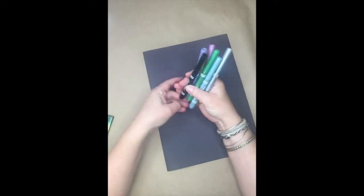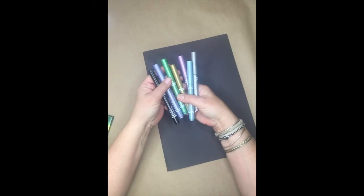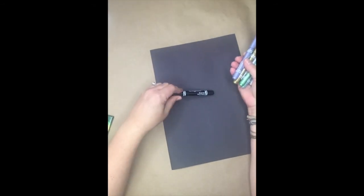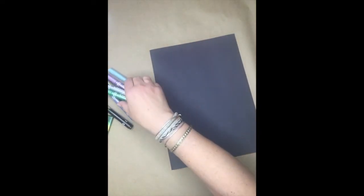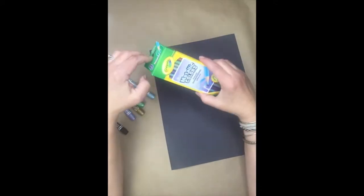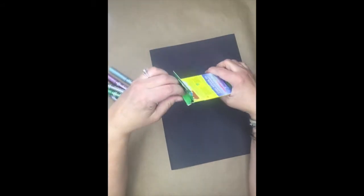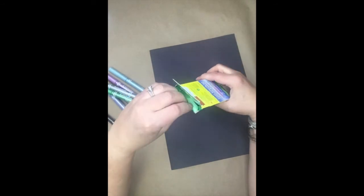These metallic colors, so if you look at the outside, it kind of looks like they're black or green or purple, but all of them look metallic. Even the metallic black shows up on black. These are so fun to work with. Same thing if you have the metallic colored pencils, it almost looks like it's illuminated. It's got kind of that fun shine to it.